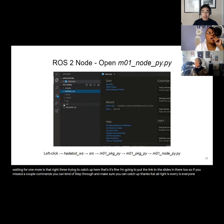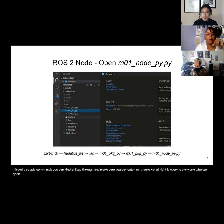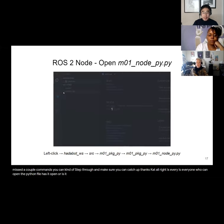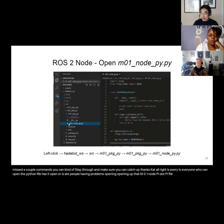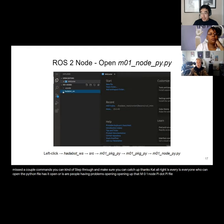Is everyone who can open the Python file has it open, or are people having problems opening up that m01 node py file? All right, I think we're good to go.